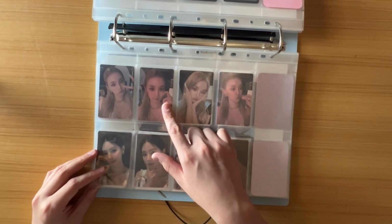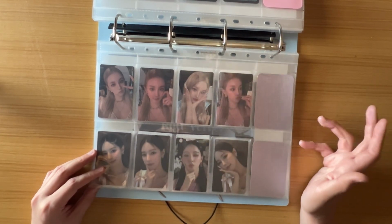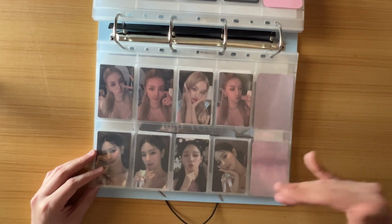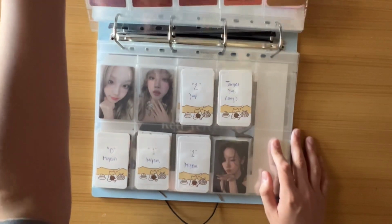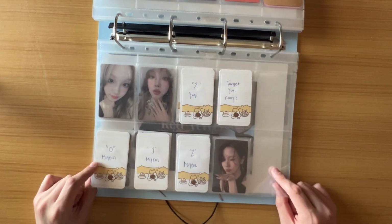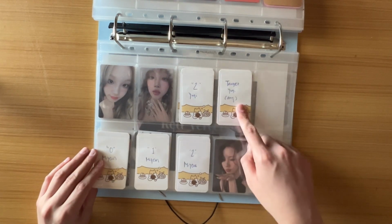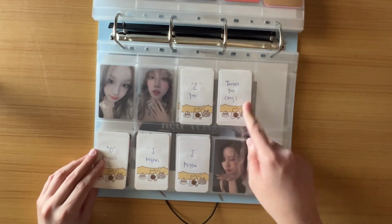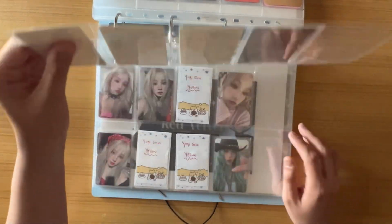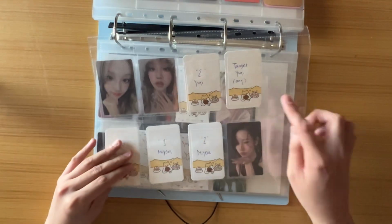It was a Target exclusive. I like collecting US exclusives instead of Korean pops because I feel like it's more accessible, but sometimes it's not more accessible, so you know. Here's some 2 cards. I think I have this entire page, except Target Yuqi. If you're selling any Target Yuqi card from this era, I'll buy it from you. Just DM me on Instagram because it's the only card I'm missing.